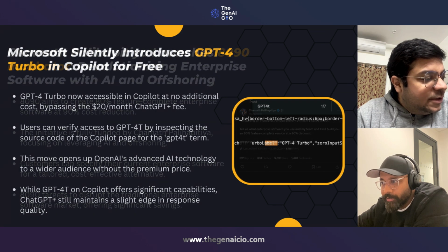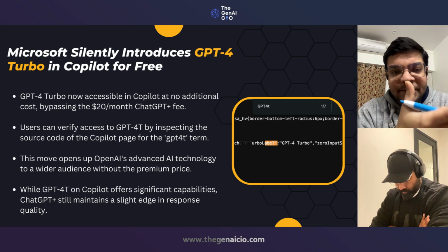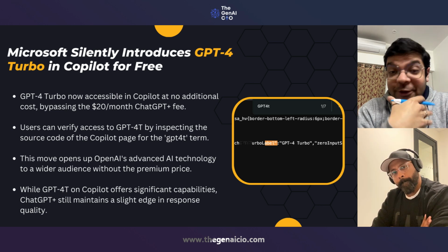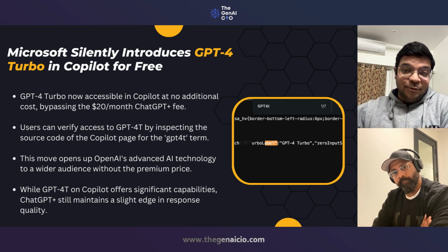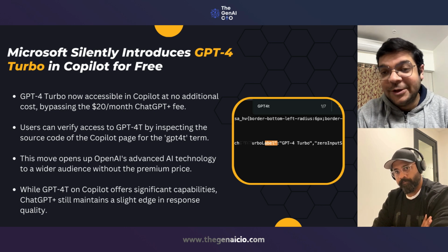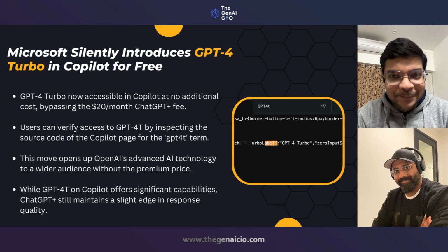What's next? Microsoft has been on a frenzy since the beginning of this year. Absolutely. They rebranded Bing Chat as Copilot. They did not stop there. They then integrated GPT-4, and they launched a dedicated mobile application for Copilot after rebranding Bing Chat. But apparently, there's a report that stated this did not affect the ChatGPT downloads at all.